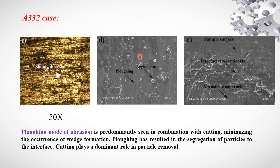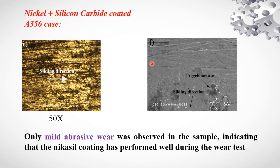This is because the cast iron pin, which is the harder material, has slid against the uncoated aluminum, which is the softer material. So, there is ploughing seen on the SEM images, agglomeration, and the wear debris has settled to the side of the wear track during the wear test. All these have contributed to the high coefficient of friction and the mass loss which was seen in the previous slide. In the Nicasol coated aluminum sample, only mild abrasive wear was reported, and this confirms the low coefficient of friction and the low mass loss which has occurred during the test.